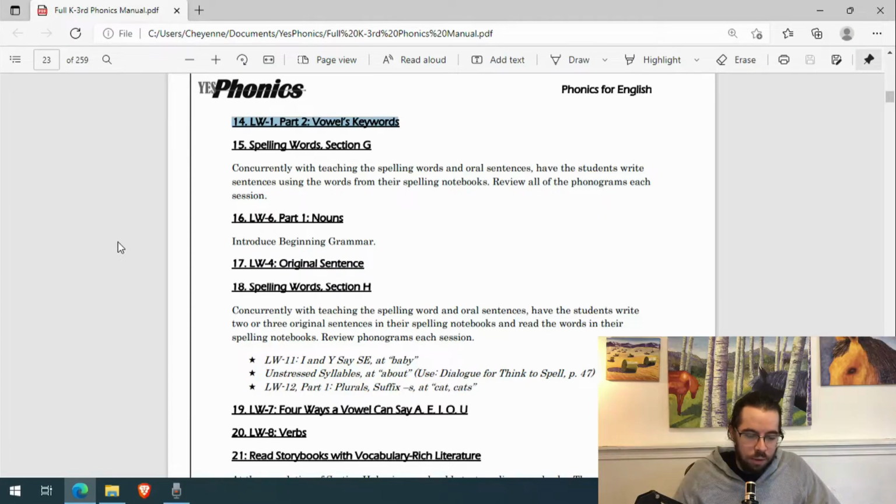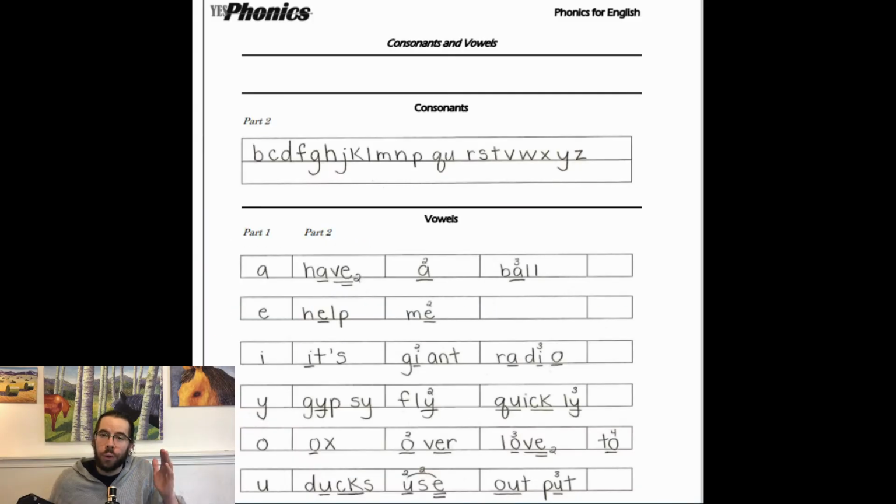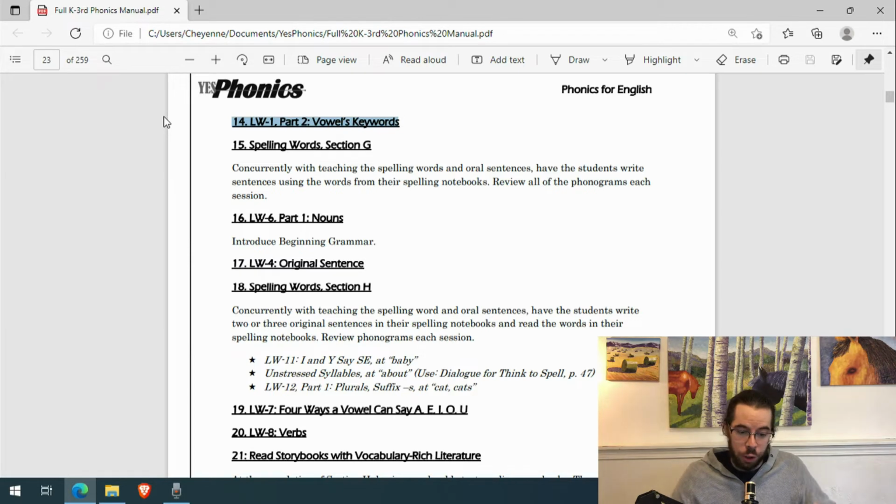Number 14 of the sequence, lesson worksheet 1, part 2, vowels keywords. Very self-explanatory. This is what lesson worksheet 1, part 2 looks like right above me here. And essentially, you're just going to be introducing the vowels keywords. That's it.